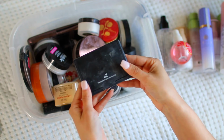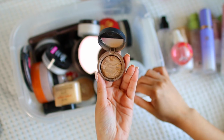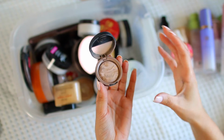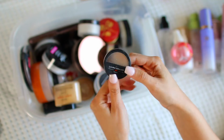So I will hold on to this guy. I have this little mini Laura Geller Balance and Brighten foundation powder in medium. This used to be my go-to powder all of the time. I had the full-size version, but now I just hold on to this little guy for travel. So I will continue to hold on to this as well.